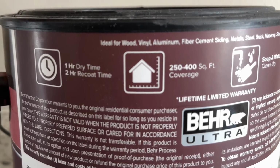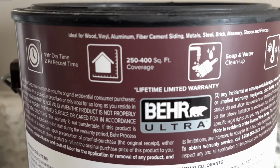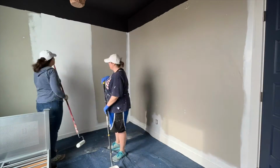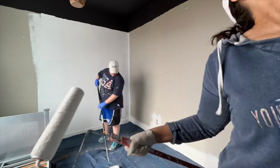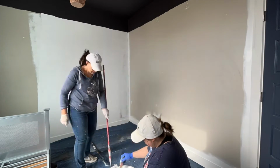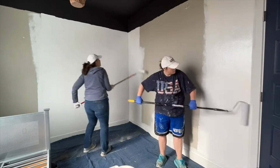Allow the ceiling to dry according to the manufacturer's instructions. Then you can start painting the walls. If you have a steady hand and feel comfortable cutting in without getting paint on the ceiling, then go for it. Otherwise, just apply a little painter's tape around the edges of the ceiling to keep that nice crisp line.